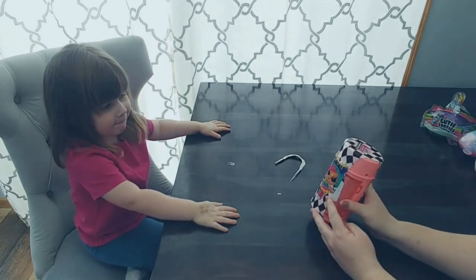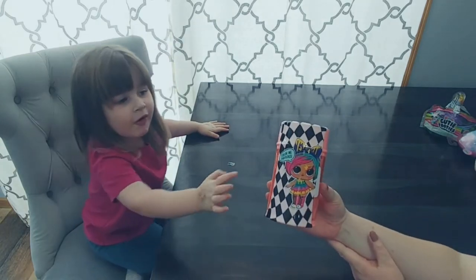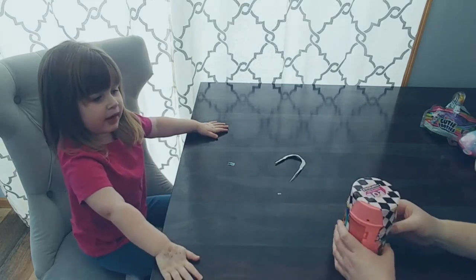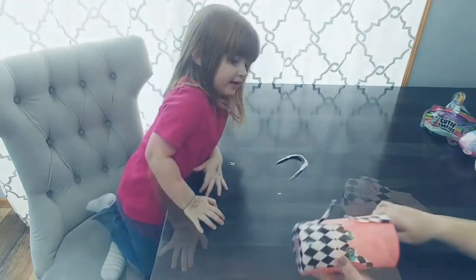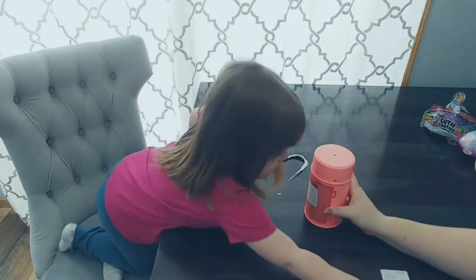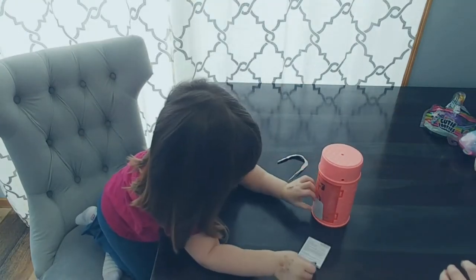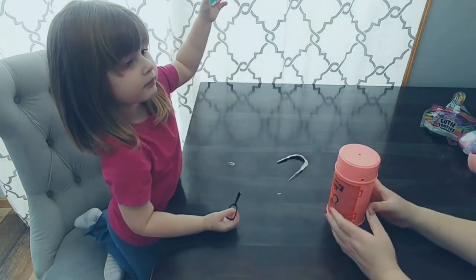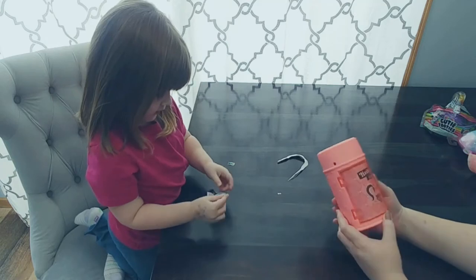Pretty. She says, color me fabulous. I want Splatter so bad. That's her name? Yes, Splatter. She's really colorful. Yeah. I think we got Splatter. Okay. Oh, there's a message. It's not a message. It's just the stickers. Oh, stickers? Okay. All right, so let's see here.